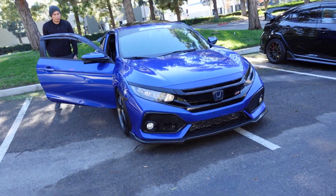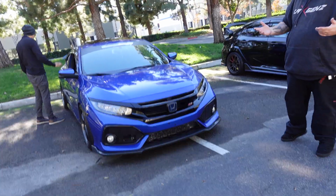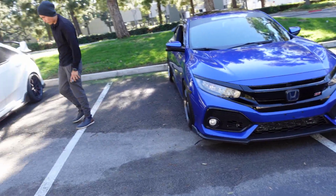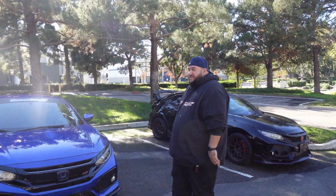Bigger motor, a bigger turbo from factory. Yeah. But you're paying that extra cost. You're also paying for something that's more made for racing. Period. Dedicated for racing. Yeah. The SI is more like a sportier trim. Yeah. Right. So you got a 1.5 liter 2.0, a bigger turbo.